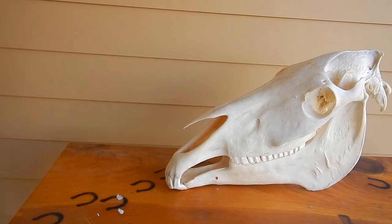The horse has very long teeth that are folded up into the dental sockets. These teeth are continuously erupting, or pushing their way out, while the horse is continuously wearing them down by chewing on abrasive foods like grass and hay.